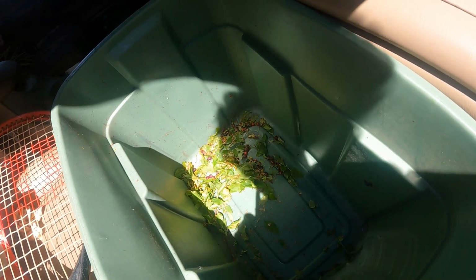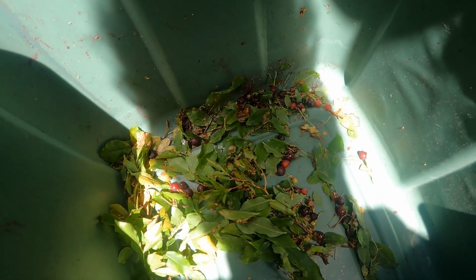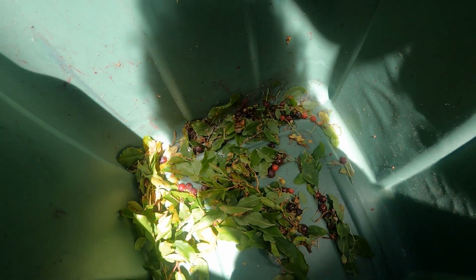I don't have enough to set that up, so I'm just going to clean these by hand when I get home. I got about enough for one cheesecake. One slice of cheesecake, that is.